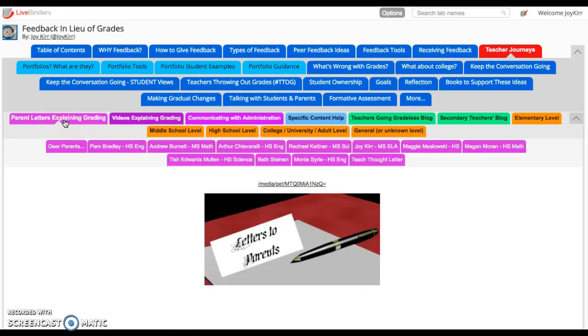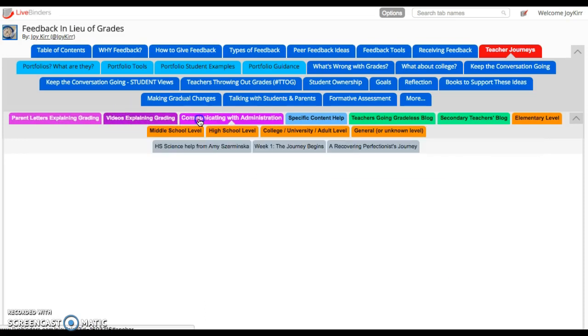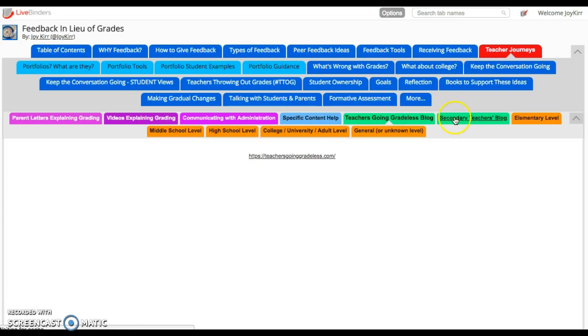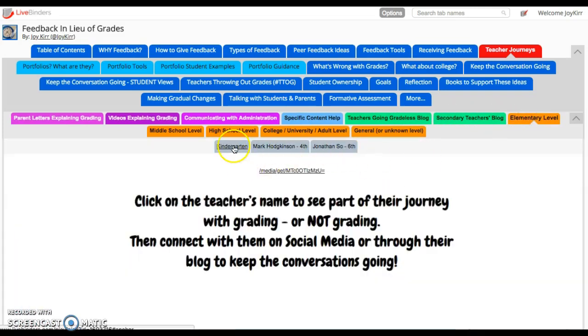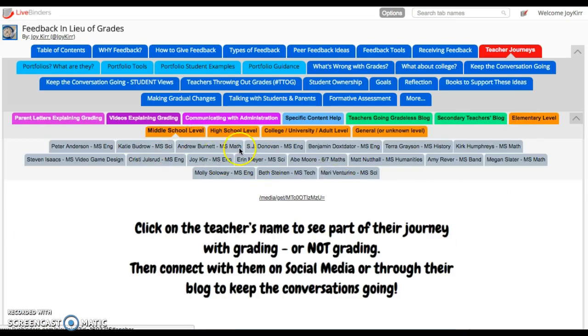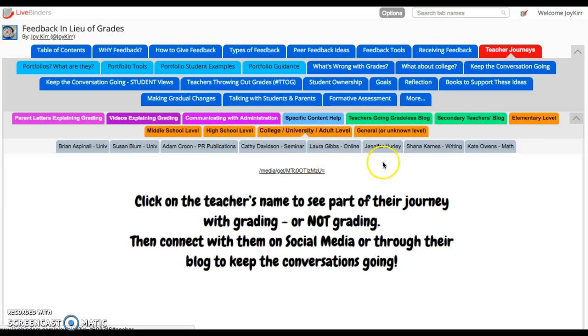Of course, there are parent letters here as well. Videos explaining grading, communicating with administration. These are 3 that you can do pretty well. Specific content help is for math, ELA, and Spanish. You've got 2 more blogs here, but then the rest of these orange ones, there are multiple tabs underneath. So make sure you look at these multiple tabs. They're called base tabs on LiveBinder. Look through them and see what you can learn.